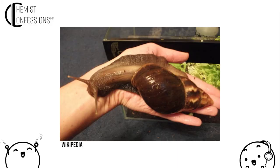This is definitely bigger than my palm. Yeah, like, yay big. 8 inches. Got it. The shells have a conical shape, which, fun fact, the actual shells grow with the snail. So not like a hermit crab where they have to go find new homes.